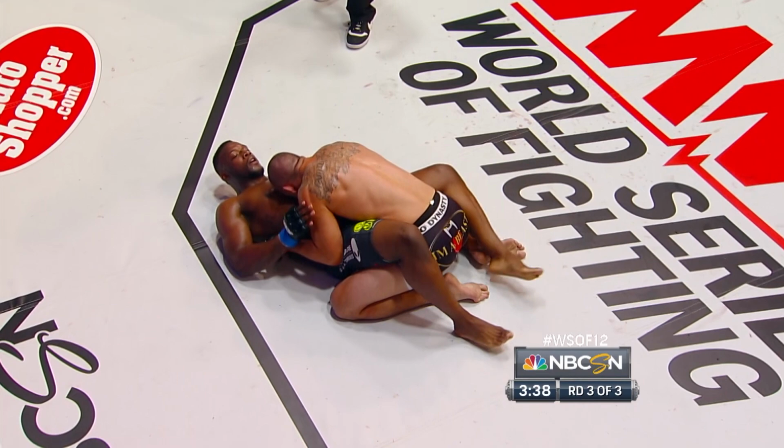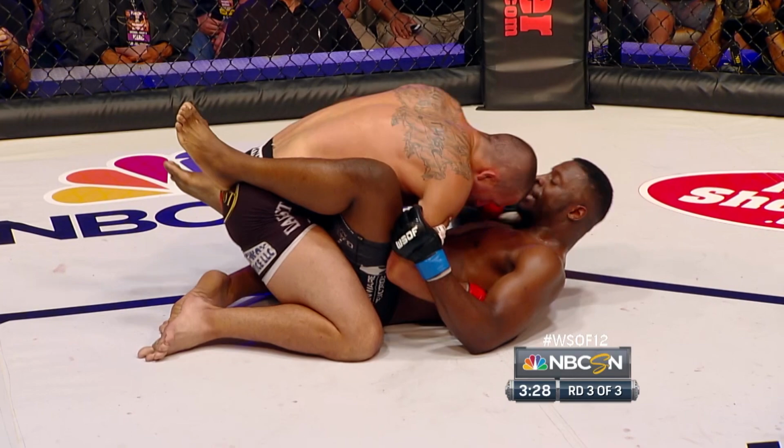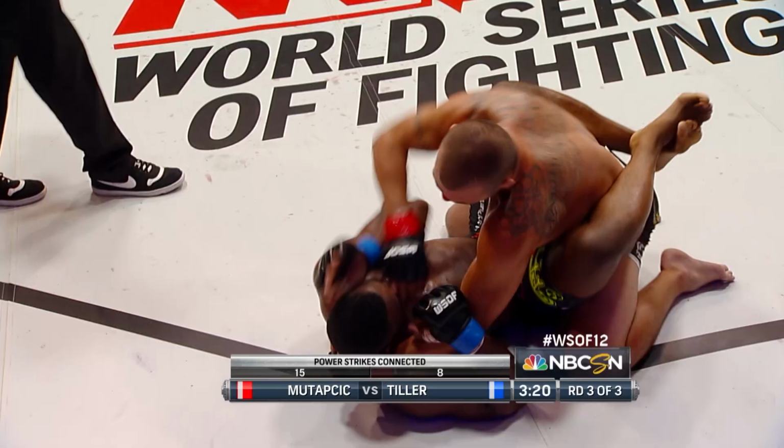And from the corner, from Mutapčić during the last stoppage, they said it was a great job by him controlling him, especially with his elbows, and they wanted to know when he goes to the low kick to also come back with a hand. Big hand, that's it. Great cornering there from Mutapčić.